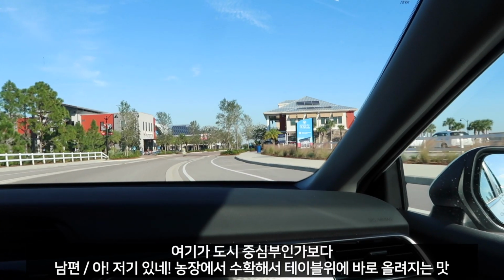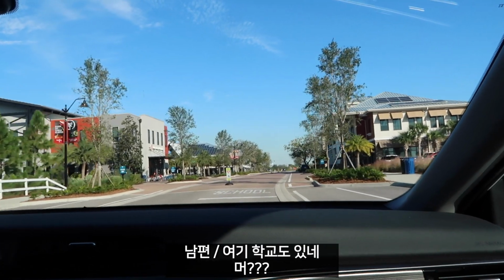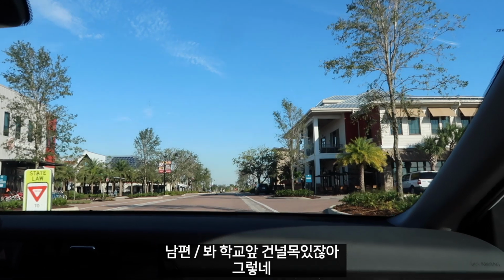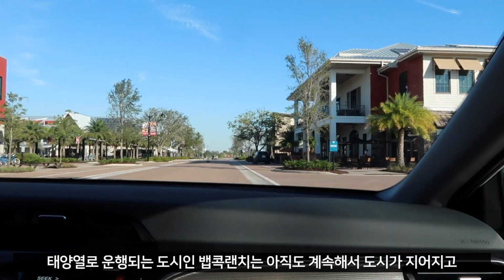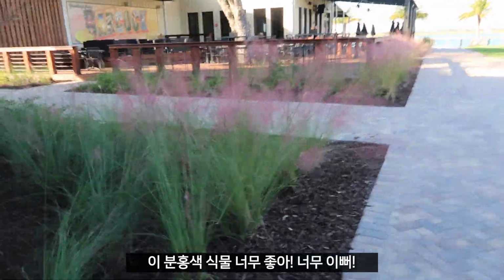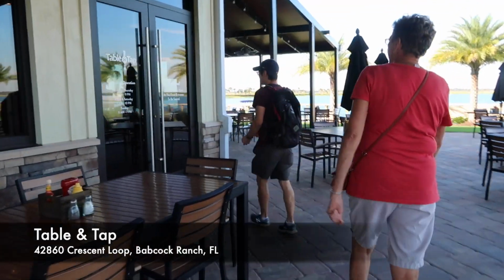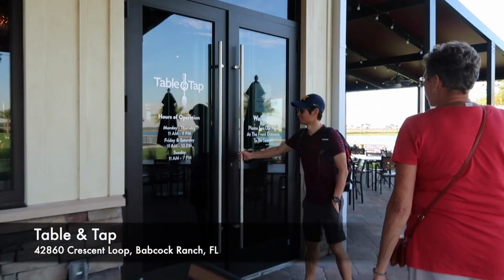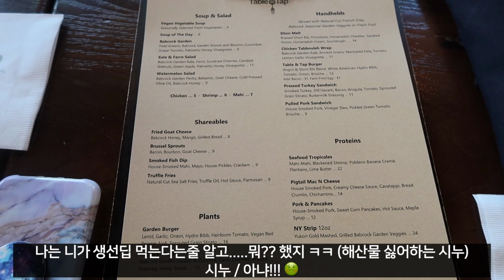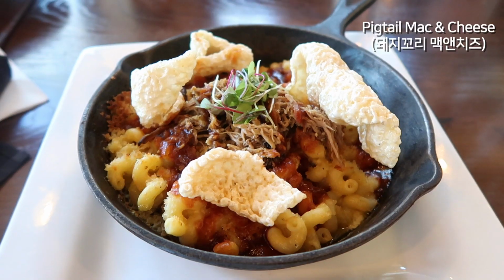This must be their common area. Yeah, it's farm to table flavor. And there's a school here. What? There's a school crossing here. Yep. I guess you can find the parking. I like this one. So pretty. I think you're gonna eat fish dip. Fish dip. Oh, this one works.